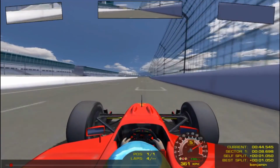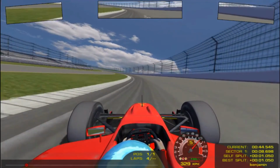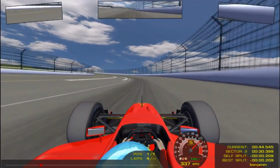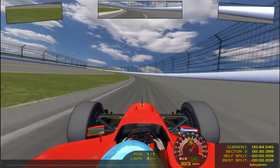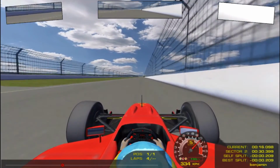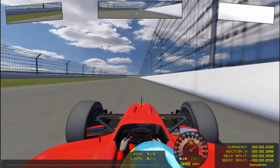And here we are going through the Champ car from 2007. This is Bourdais' Champ car that won him the championship. You could go flat out around all the corners around Indianapolis, all four of them. It was a really nice car to drive.